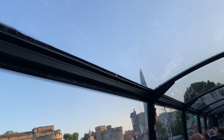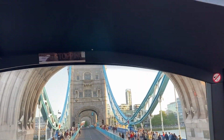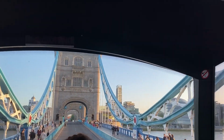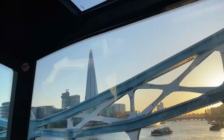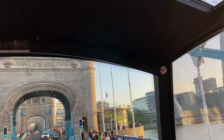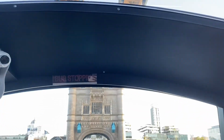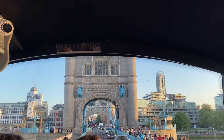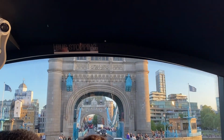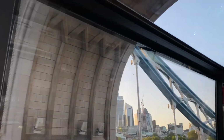But this is some of the scenery that we saw on the bus. And here we're going under the Tower Bridge. It was just really nice to see it up close, since we saw it from far away while we were at the Tower of London tour. So y'all will see more views that we saw while we were on the bus. And we also rode by Big Ben, which was really cool too.